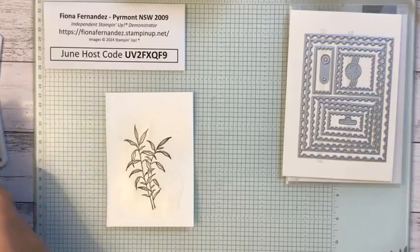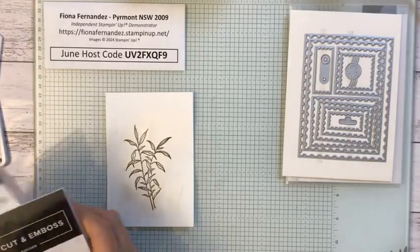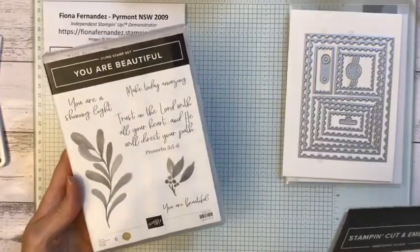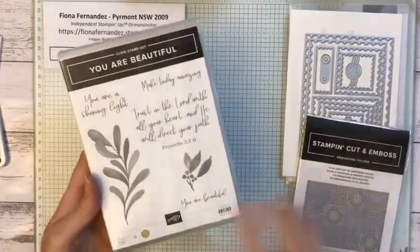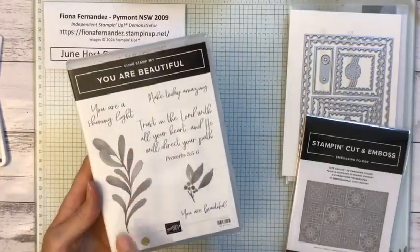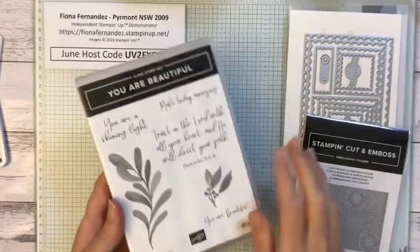And I did get some other new stuff the other day. So while we're talking, I'll just show you that. So I bought this one. You Are Beautiful. I love that. I've already used that in something, which I can't show you yet. It's a secret. No. That's not a secret.